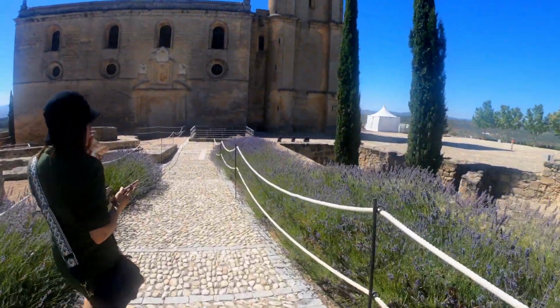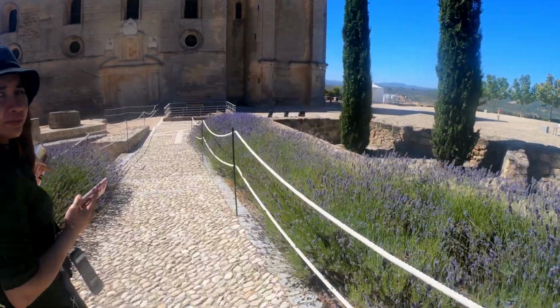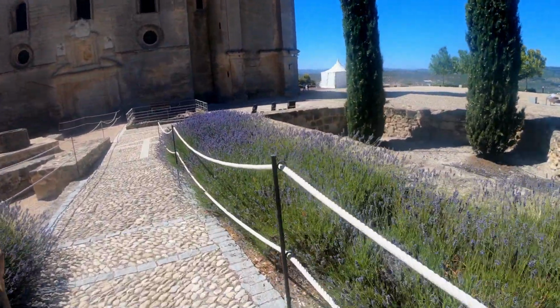Lots of flies, isn't it? Where? Yeah, there, straight ahead of you. To your right.